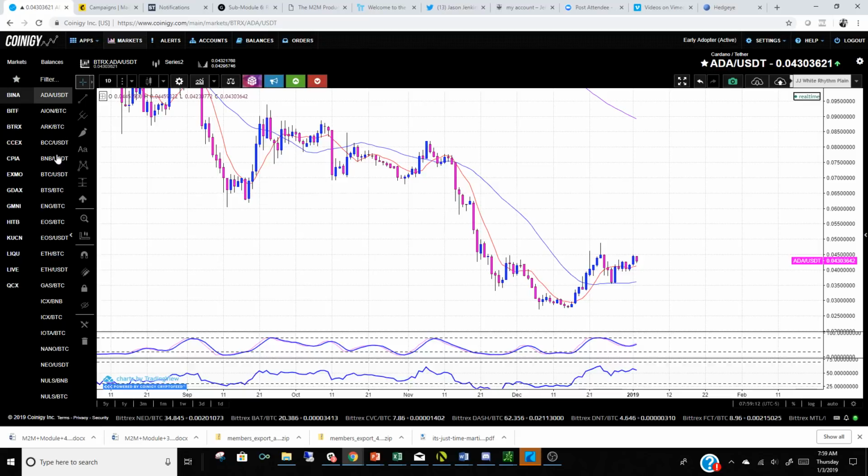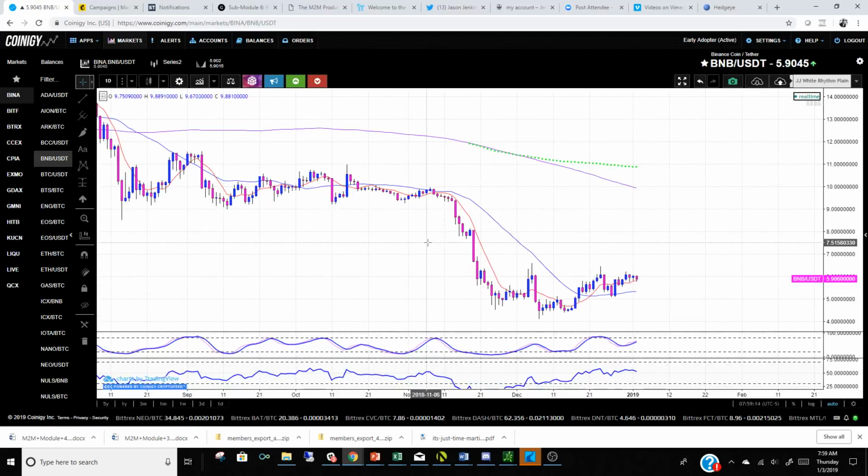Binance is another coin that I really want to keep an eye on. It's kind of found its footing down here at 5. You still need to get above 6.5 to make a new higher high, just like Bitcoin's got to get above 4,300. The pivot here is 6.5.